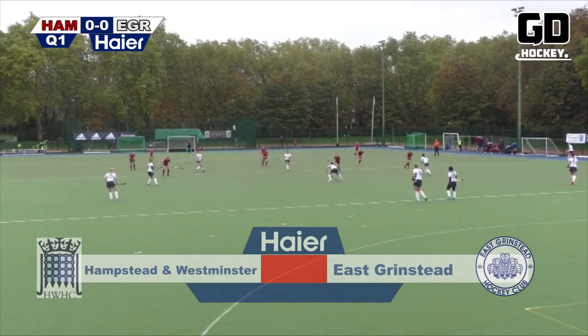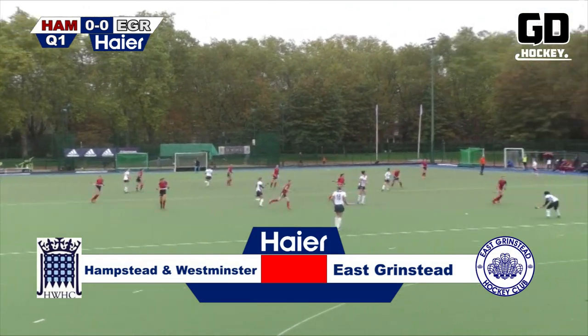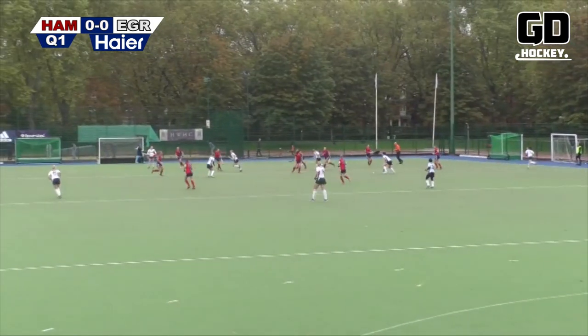Hampstead and Westminster have had a flying start to the season, having won all 4 of their opening matches, scoring 15 goals in the process. They were up against the East Grinstead side, still looking for their first win of the season.